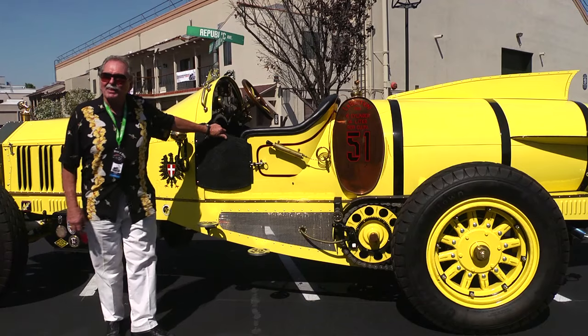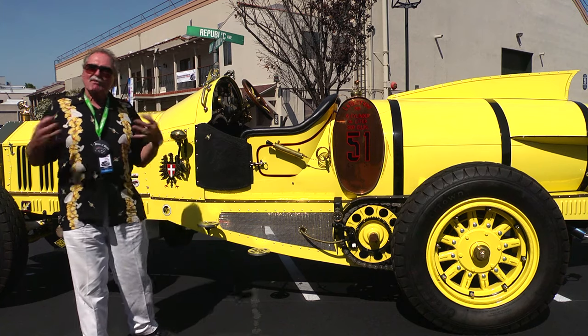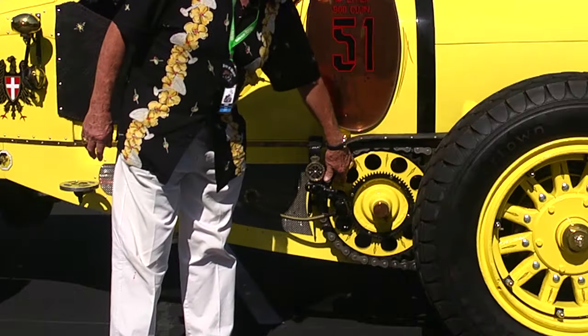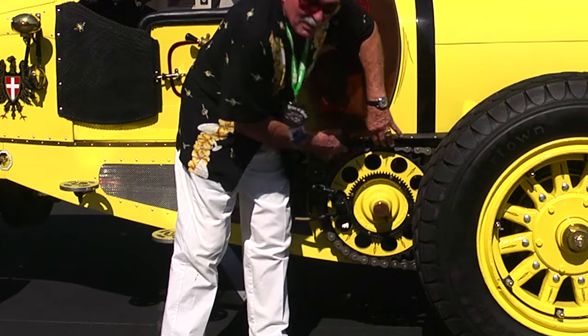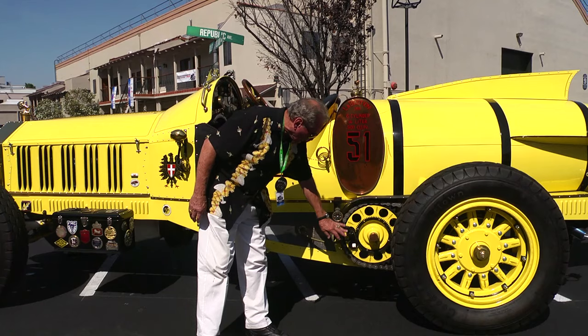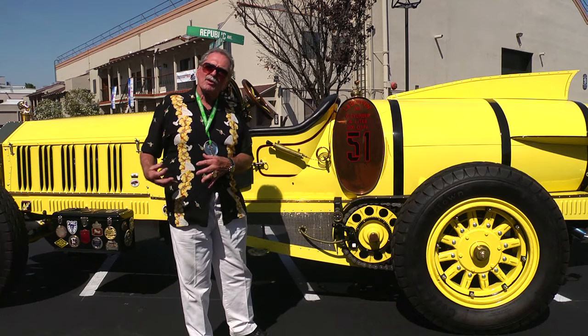This we did in elephant hide, legal elephant hide, I might add. It's just everything is over the top. This is chain drive. So the original sprocket was this size. We bumped it up to here, so that puts the car at over 100 miles an hour. Now, all this unique, interesting looking stuff, that's the speedometer drive that used to be on the front wheels.